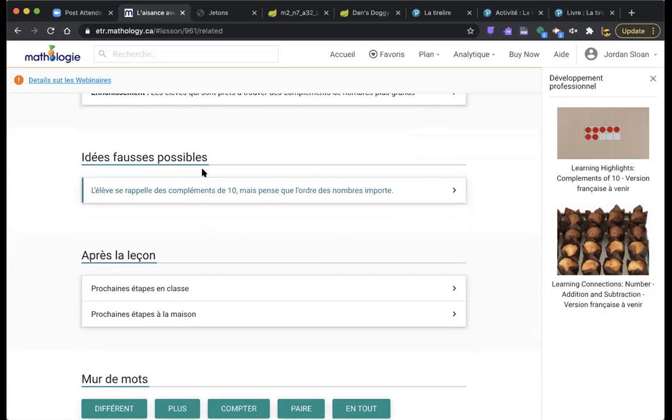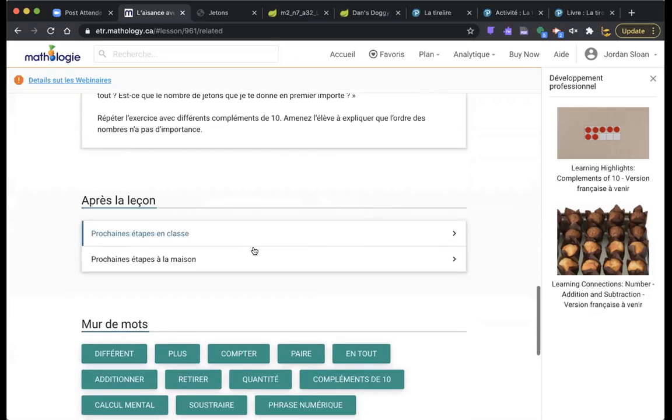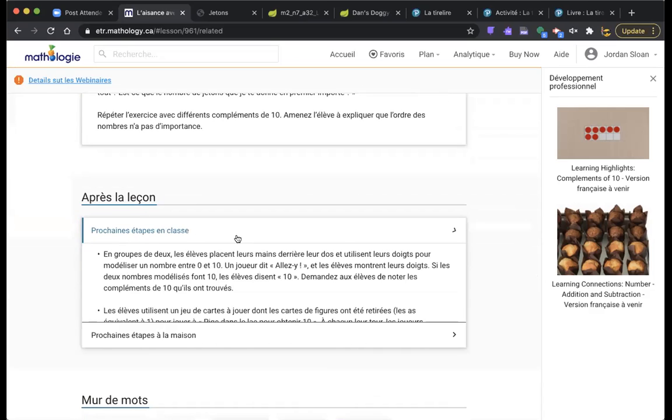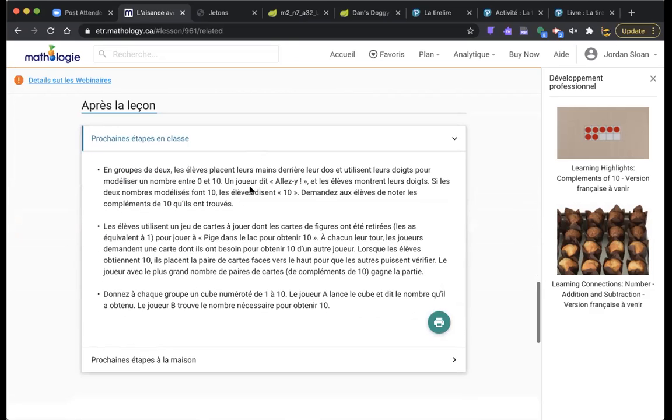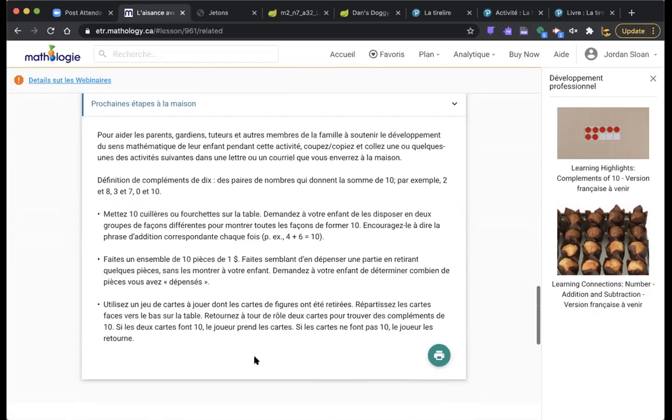You've also got les idées fausses possibles, so some possible false ideas that your students might have and some suggestions to overcome that. And then you've got ideas for after the lesson. So you've got next steps in class, so things that you can be doing. And you've also got next steps at home, which was another great tool that I used in the spring with my students, because we could work together as a class, and then I could send them off maybe asynchronously to try some of these out.